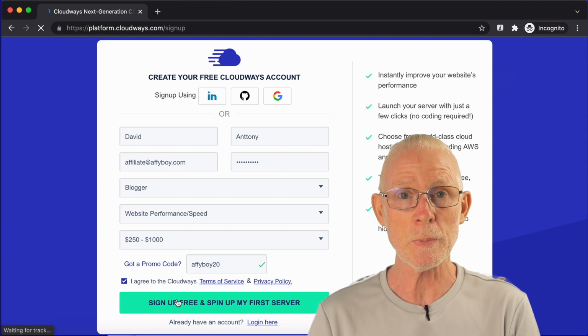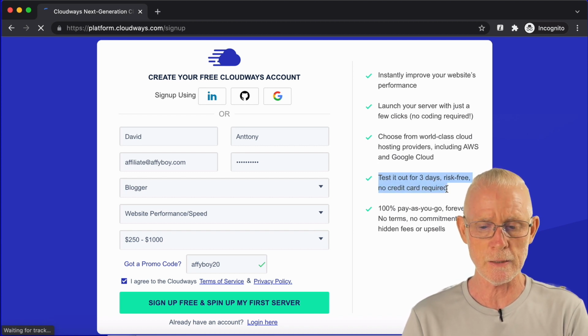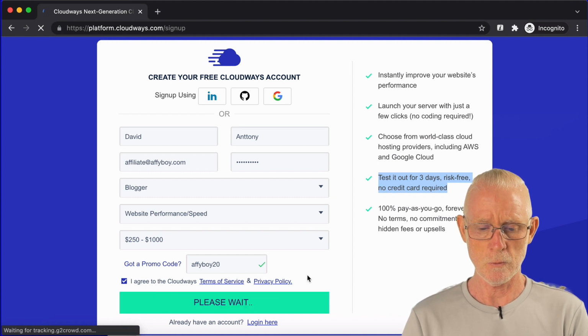So it's going to create you a VPS, a virtual private server. As a reminder, over here on the right, you can test it out for 3 days. You don't need a credit card either. So it's a really great trial. Let's give it a click.